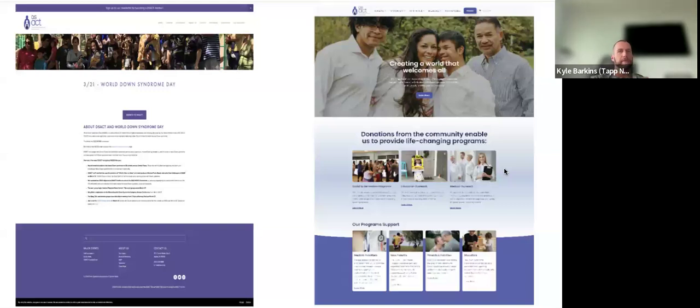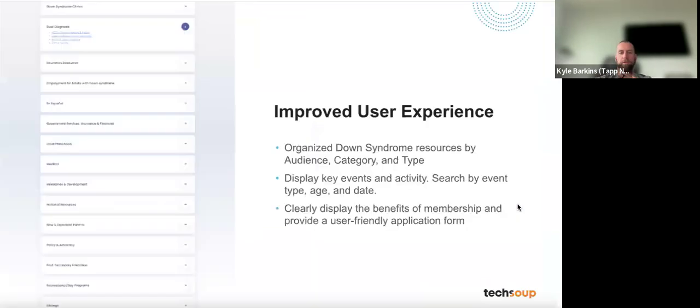So we kept people from going as many steps in to find out what they do, or learn how they might volunteer or how to get support from that organization. We improved that user experience by organizing those resources in different taxonomies, through audience, category, and type, to give multiple paths to get to that information.